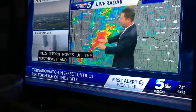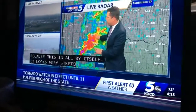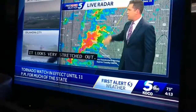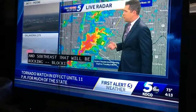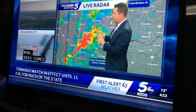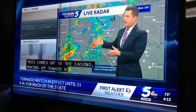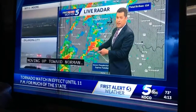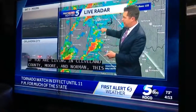And I know it looks very stretched out. There's nothing to the south and southeast that is going to be blocking it right now. So brand new severe thunderstorm warning. And this one comes up to the Riverwind Casino, moving up to Norman. So if you're living in Cleveland County, Moore and Norman, if you're wondering when are we likely going to get some storms coming in, this is going to be it. So Norman, Cleveland County, this is your storm coming up to the north.